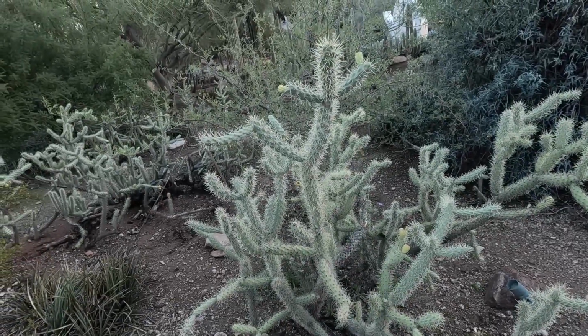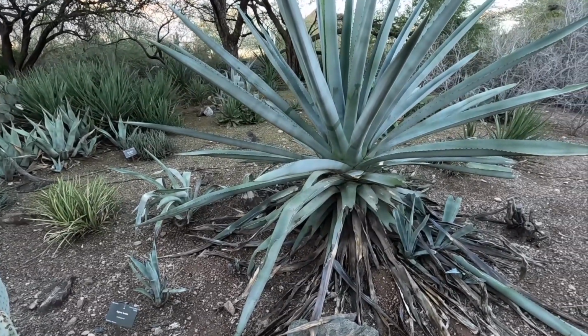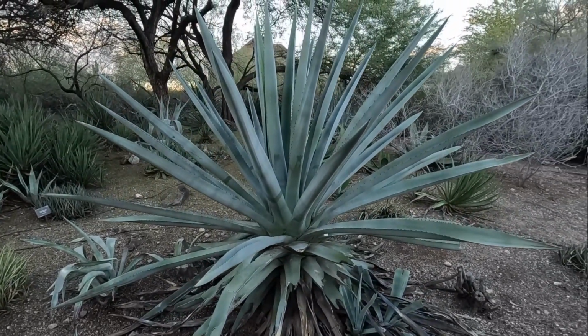Oh my gosh, the Chola Brincadora. Tequila comes from agave. What? But it's only considered tequila if it's made in Jalisco. So if anyone else makes tequila in another state of Mexico, it's not tequila. Why is that? I don't know. I think it's just a staple of Jalisco.